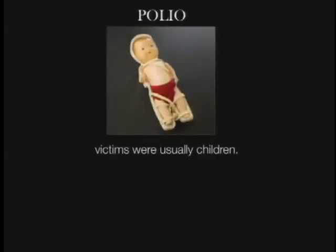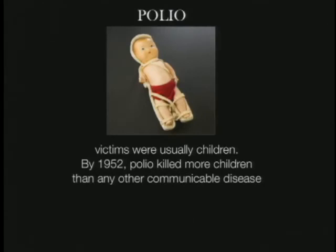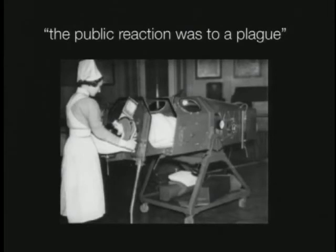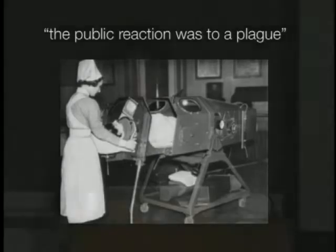Around that same time was a disease that was the scourge of the nation, and that was polio. Most of the victims were children, and in 1952, only a couple of years after that paper was published, polio killed more children than any other communicable disease. There you see the numbers. The ones who survived oftentimes had to face a life in an iron lung. The lucky ones could walk with crutches. The public reaction was that this was a plague. I only know the stories I've heard about just how terrible and scared people were about this terrible, terrible virus.